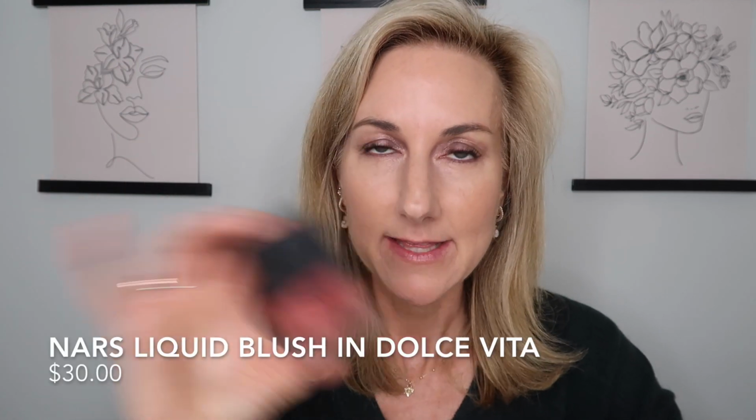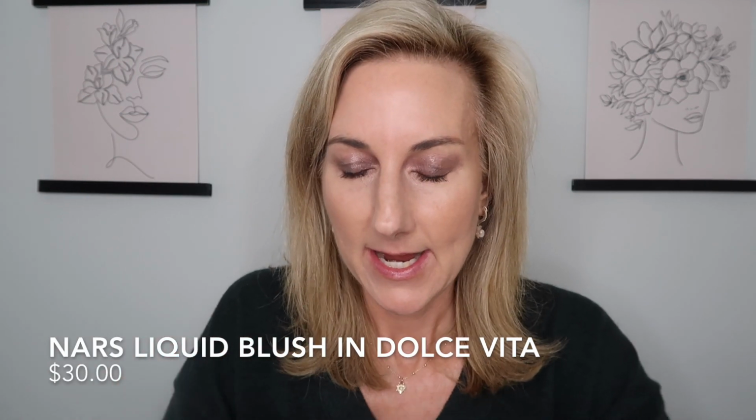Okay, we've got eyeballs on. I am loving those Decorte little eye glow gems so much, you guys. They're perfect for summer, just so easy. I swipe them on. Now I did have a request to use Dolce Vita in the NARS liquid, and I have not used this on camera for quite some time, and this one is the matte dusty rose.